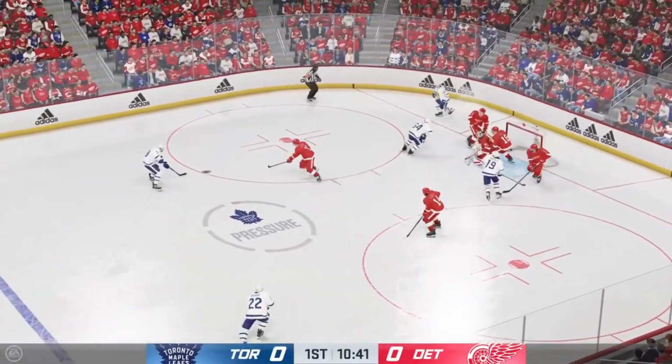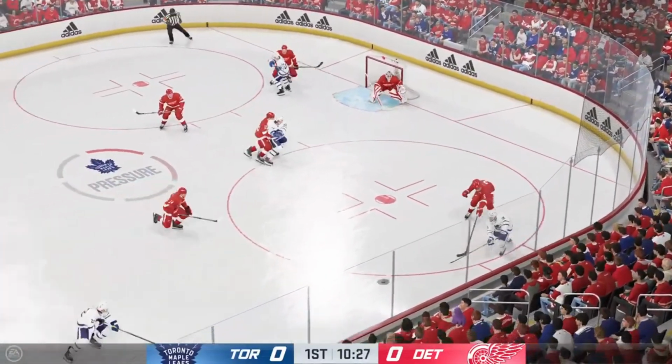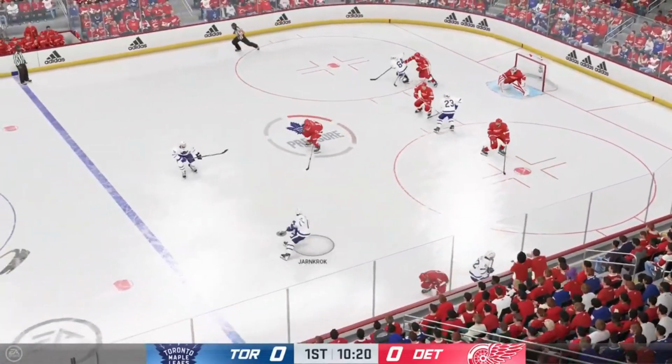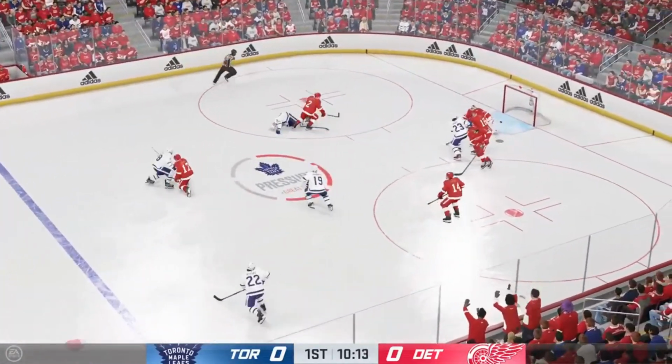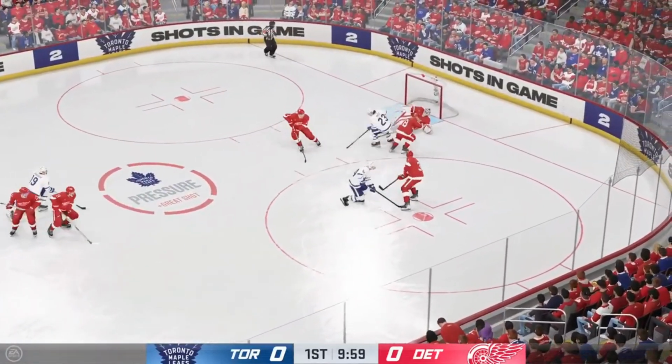Takes the puck. Takes the shot. That's tipped in front. And he makes the save on that play. They just keep coming in waves here in the offensive end. There's the save. The D picks it up, but they are still under pressure.